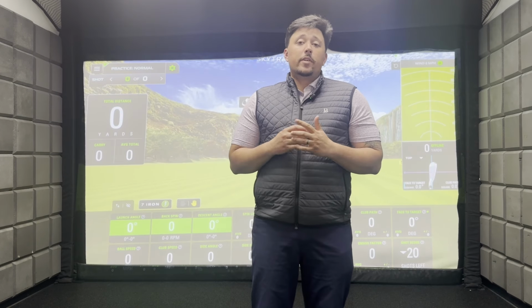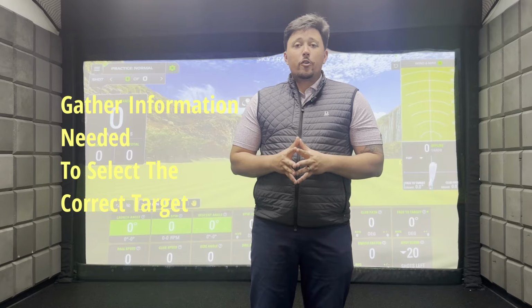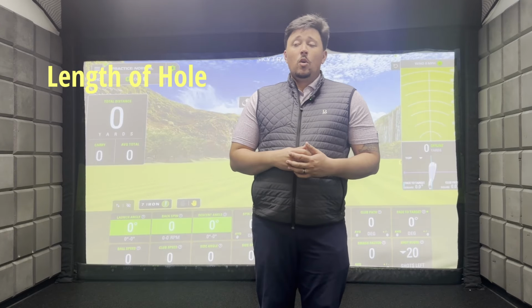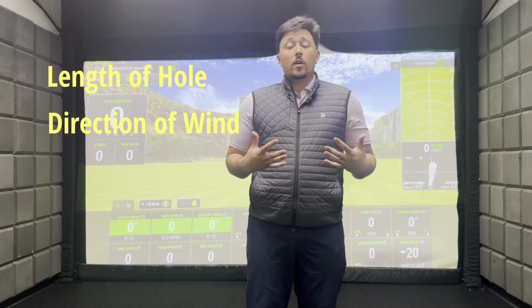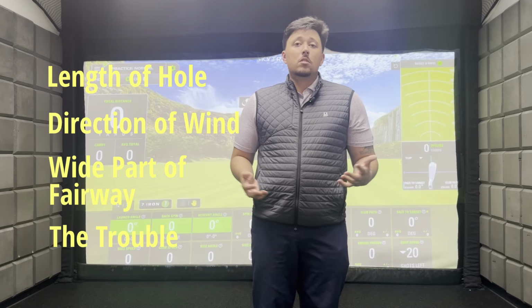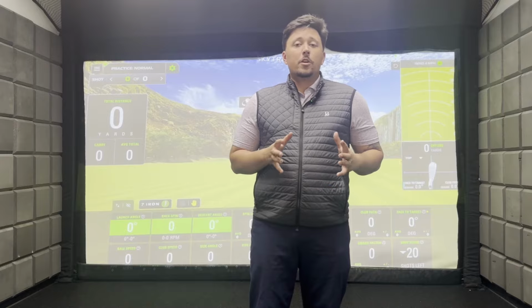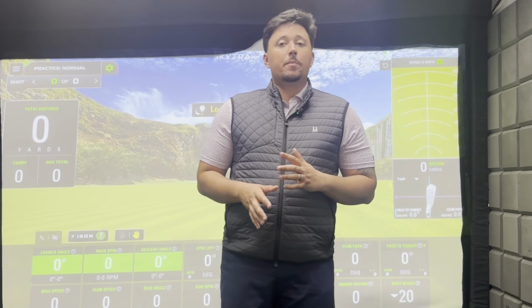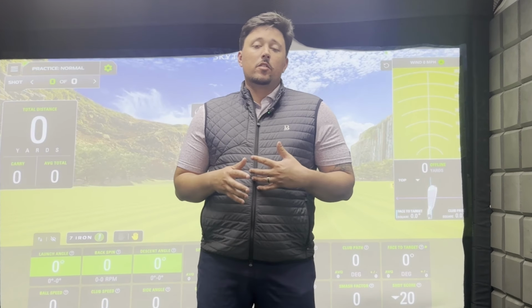Which brings us to our first process before we can pull the big stick. And that is to gather information about the current hole that you're on. So this will be things like the length of the hole, where the wind's coming from, where's the widest part of the fairway, and of course, where is the trouble. Once you get all that information, it's time to understand how to use it to start making better decisions on the tee. But before I explain all that, I'm gonna give you a bonus tip that I need you to understand because it's also going to help.